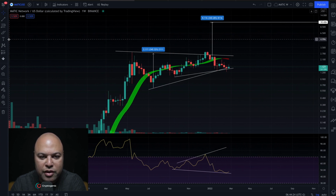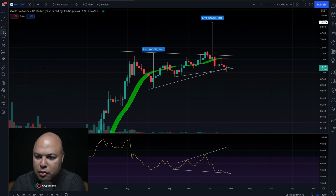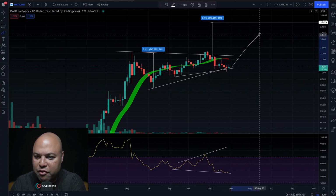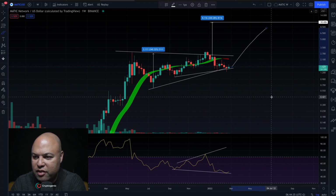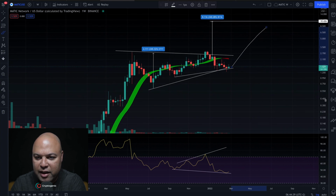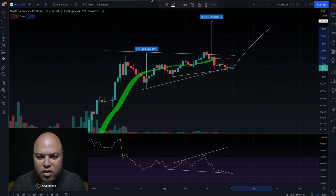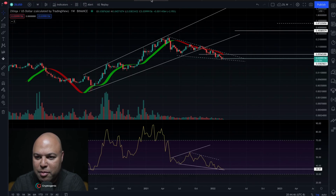I think what we're going to see with MATIC, and this is not financial advice, is a nice bullish break that's going to take us up towards the $10 line, and that is my midterm target for MATIC. MATIC is very, very strong. The chart looks great.